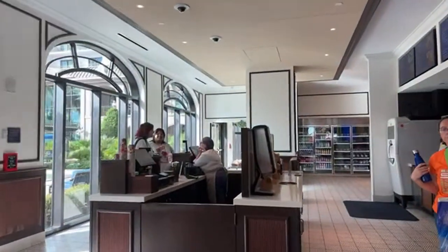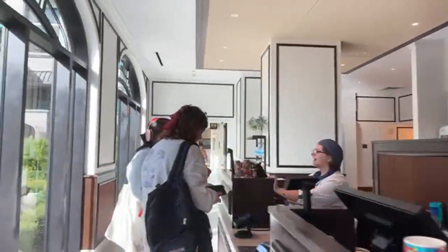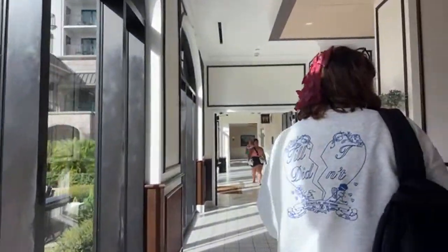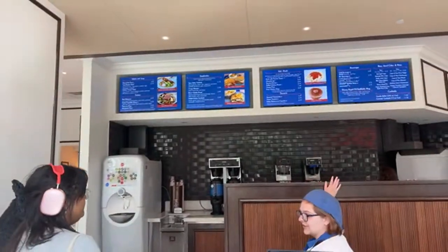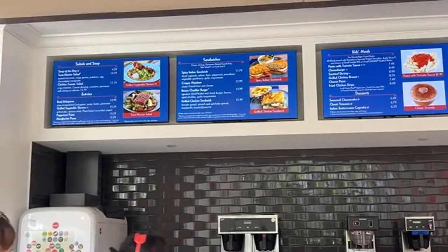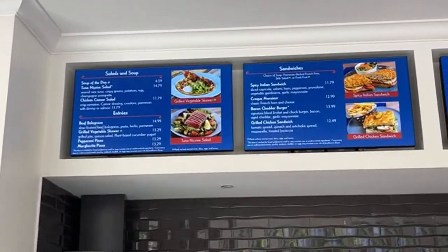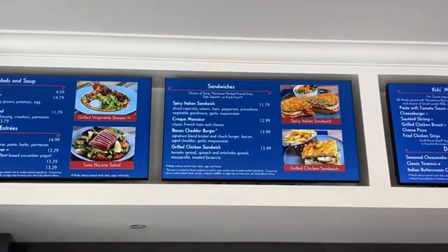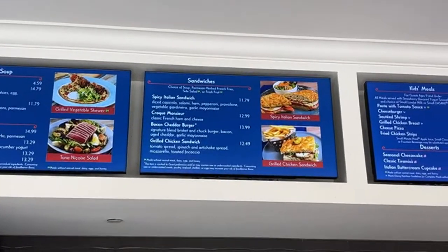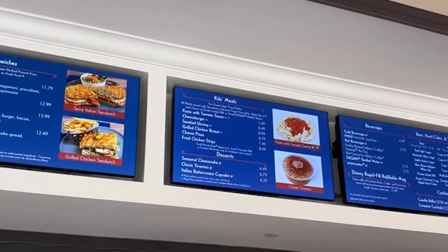Let's go through and kind of show you this menu. All right. So there's the menu. So they do the soup and salad thing, which is awesome. They have entrees, which is very French inspired. Sandwiches are just awesome, but again, a very French flair to each one. They have your kids menu and obviously all your beverages.